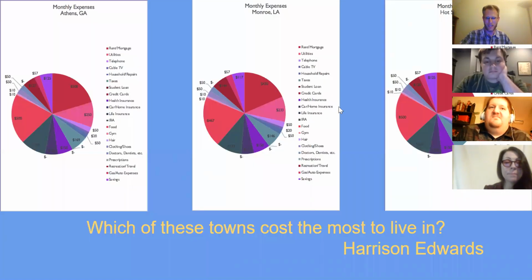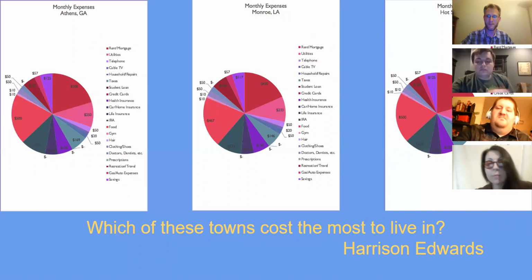Which of these towns cost the most to live in, Harrison? The most expensive town to live in is Hot Springs, Arkansas. But to do that, you have to add the total wealth, the total cost of all the household appliances, all the town levies, all that. Okay.